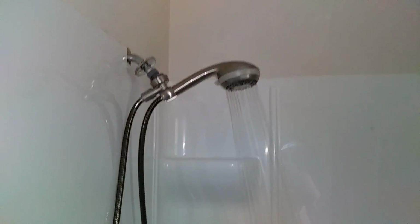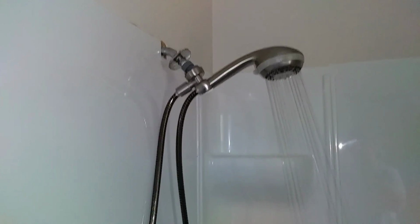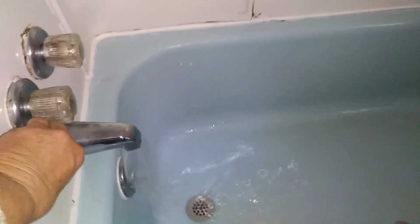We have the bathtub. Shower works fine, no leaks. No leaks coming from the tub. Tub drains good.